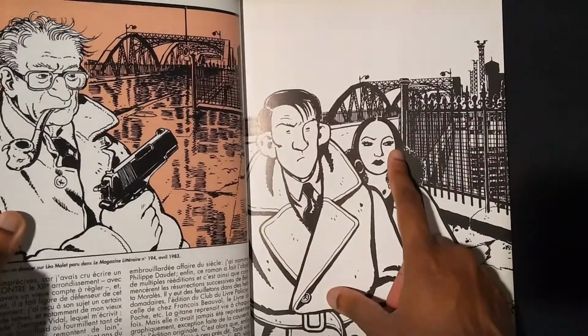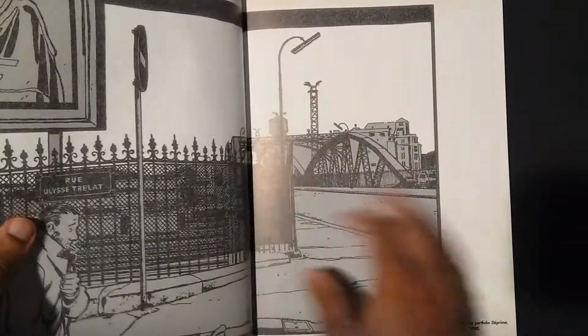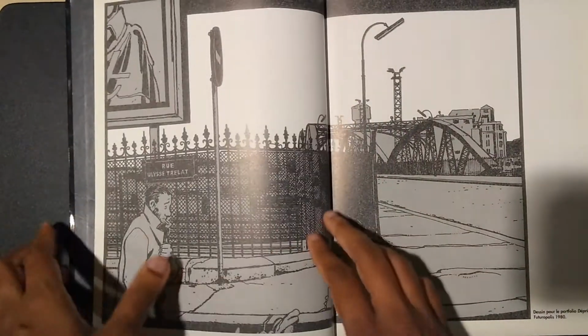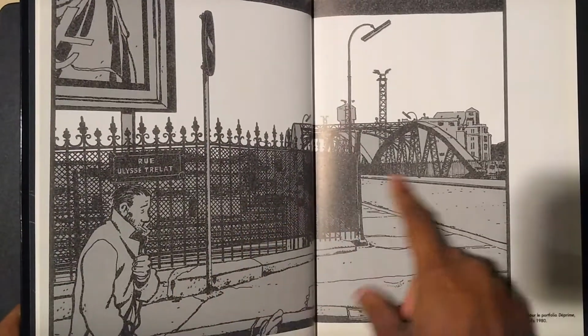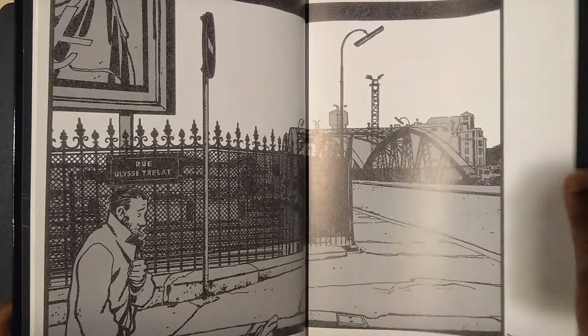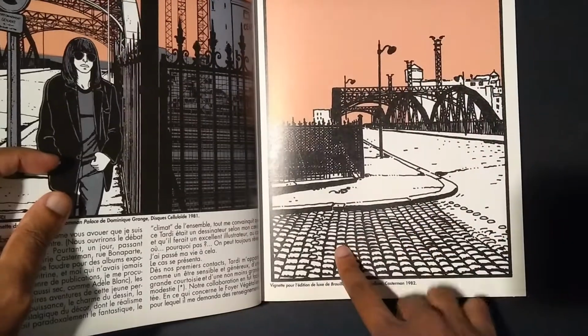Of course, this is, I think, iconic. So again, a really great balance of details and empty space. Look at that.